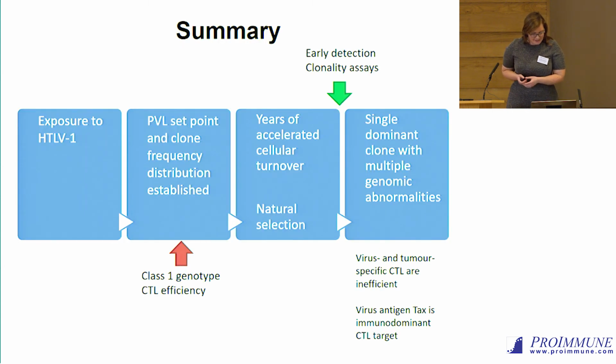So, to sum it all up, we're building a picture of transformation, which begins with a very first hit, which is exposure to HTLV-1. We think very early in infection, the proviral load set point and this clone frequency distribution is established. And one of the key factors in determining this set point is the CTL efficiency of recognition of viral epitopes. And this is also associated with the class 1 genotype that an individual has.